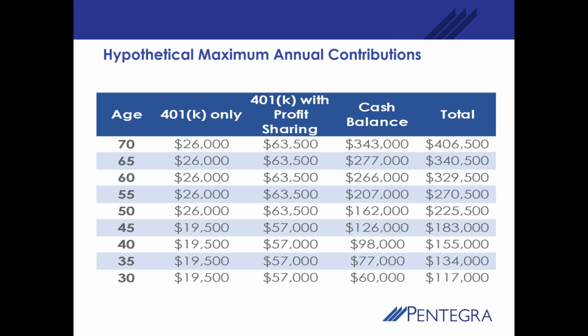But the idea here is that if we were looking at 401k deferrals, let's look at our age 55 year old, 401k deferrals this year are capped at $26,000. If that person also had profit sharing available to them, our 415 limit on the 401k profit sharing side is $63,500. But on the cash balance side, it's $207,000 that we could potentially have an employer give that 55-year-old. So a whole lot of leverage here with a cash balance plan.